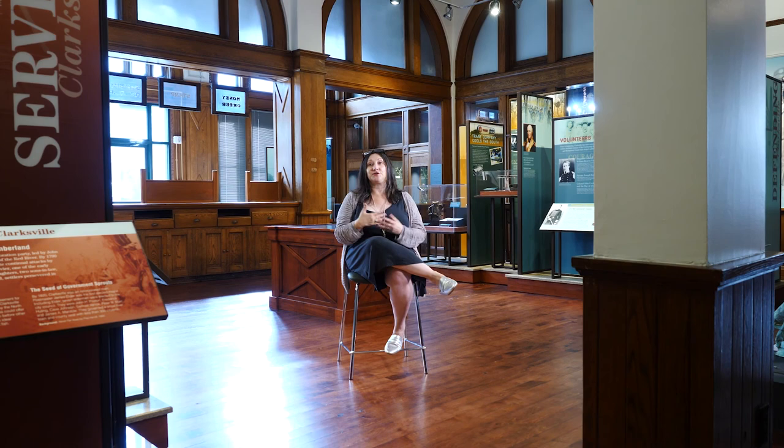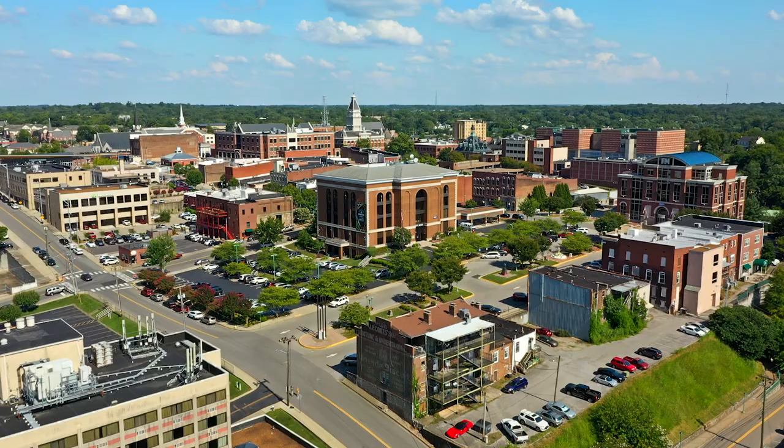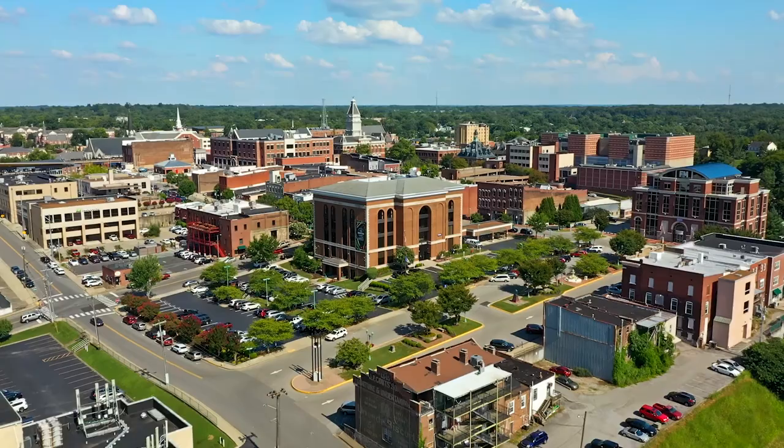We are building our collection, which helps us do bigger exhibitions within the collection. So we've got some great things coming up, some big shows. I'm partnering with some other museums to bring some things to Clarksville that people wouldn't otherwise get to see. So it's very exciting to build these kinds of relationships.